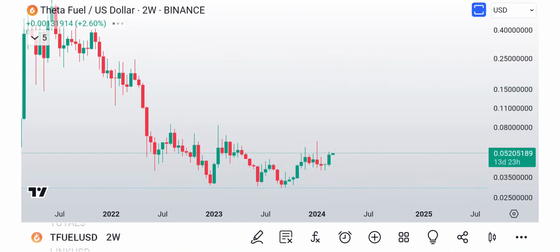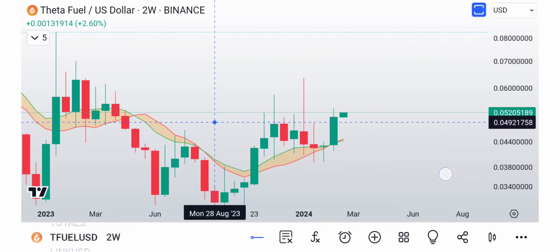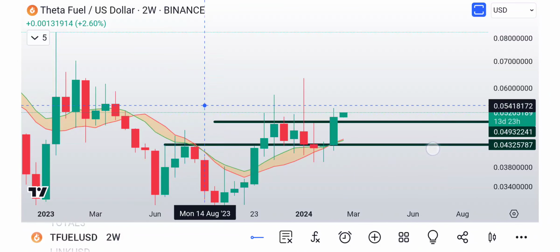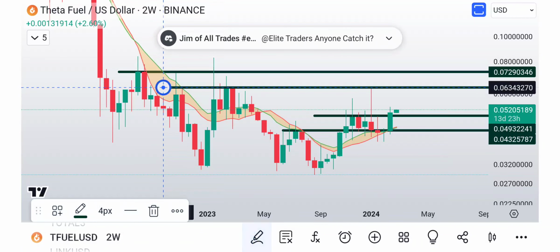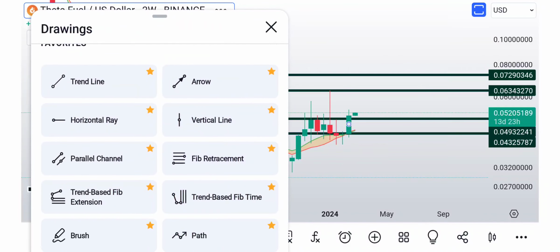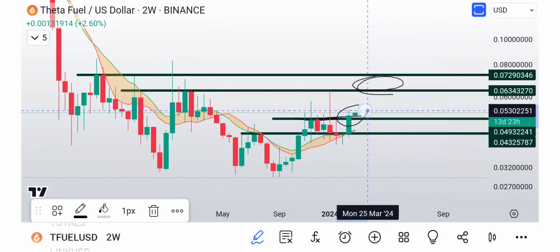So theta fuel, same thing. Let's see what theta fuel. Look at theta fuel. It also had a breakout on a 2-week chart from this zone in here. Now, it doesn't have a full breakout yet because that needs to occur in here. So theta is working to get into its gray zone in here. It already broke out of this. So we're on our way.